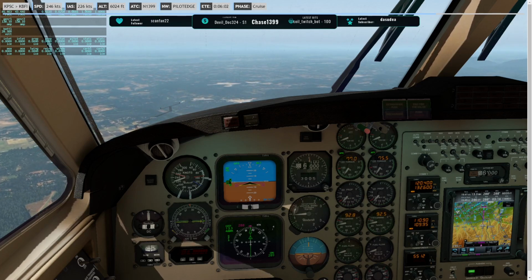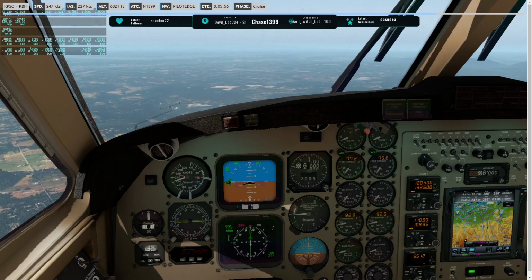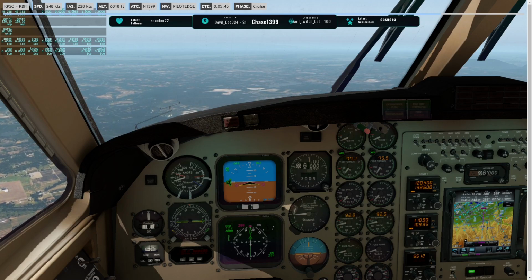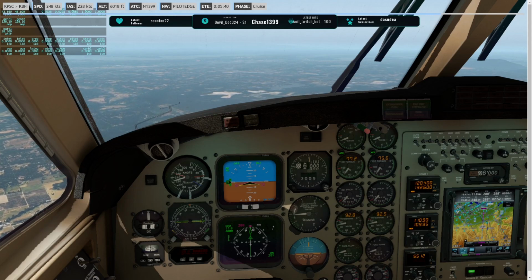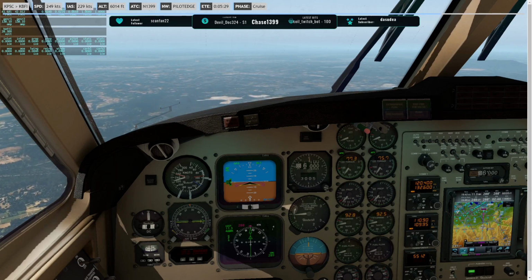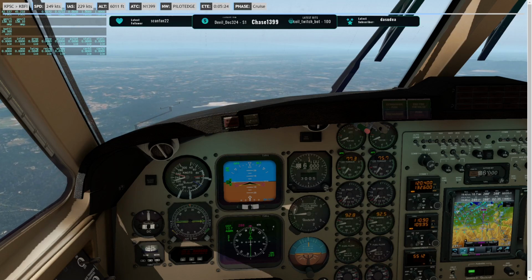76 Alpha Lima, contact NorCal approach 135.65. 135.65, 6 Alpha Lima. NorCal approach, good afternoon, Citation 76 Alpha Lima, level 1000 on the Bodega 3. 76 Alpha Lima, NorCal approach, just going to maintain 4000. Down to 4000, 6 Alpha Lima.